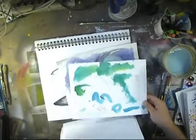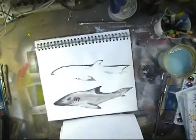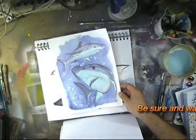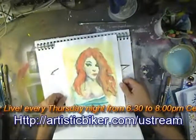And then here's more Watercolor Wednesday. Watercolor Wednesday from last week, and you can see I've got a couple of iterations of sharks that I've been playing with, trying to do. And then Watercolor Wednesday from last night.